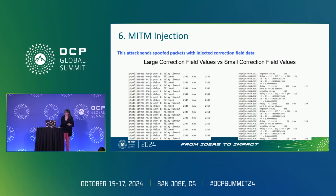So our next attack was our man-in-the-middle injection attack, which is an attack that sends spoofed packets with injected correction field data. And we were only able to successfully complete this using PTP4L. I think with their hardware in the NIC, it was not cooperating with our auth TLV, but I know that is still being reevaluated and in the works. So hopefully at another time we will have that correct data. We can see based on the correction field values, whether it's a large correction field or a small correction field, we have two very different results.